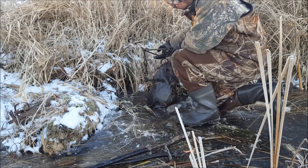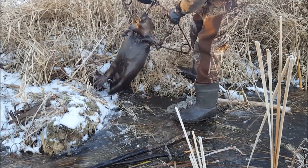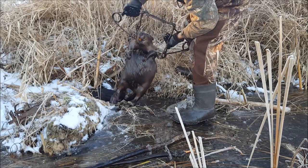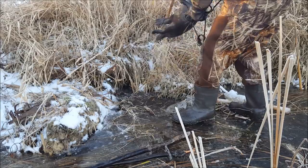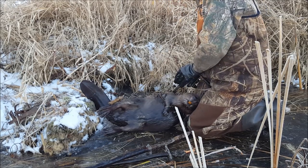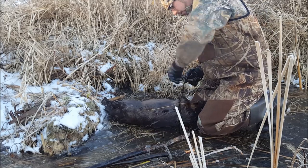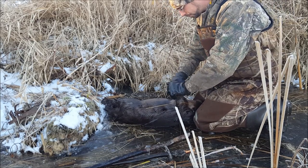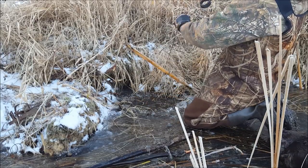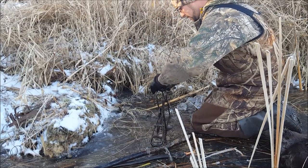Yeah, look at that catch on them right around the front shoulders. That might make an extra large, but more than likely it'll be a large. And I got them coming in. This spring down. Got my beaver. All right. Reset my trap quick.